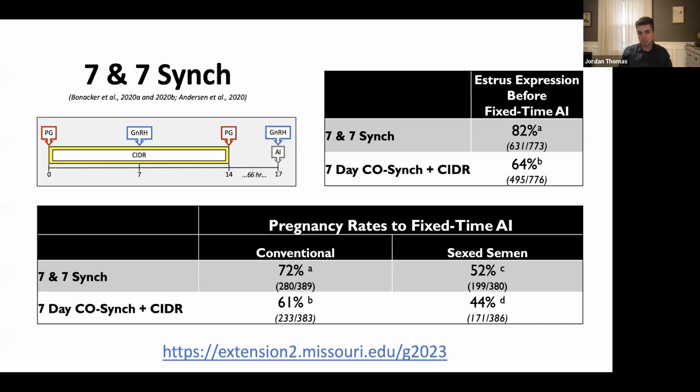So in terms of pregnancy rates of fixed time AI across those locations, with conventional semen on that protocol, 72% pregnant to just a single service fixed time artificial insemination. Sex semen, 52% pregnant. Now that's still, by the way, very good with sex semen with just a single service, and considering the fact that some of those animals that received sex semen were non-activated, not in heat, that's still a very good result with sex semen. So don't feel like it's not. But obviously, when you see it next to 72, it's hard to feel that way.